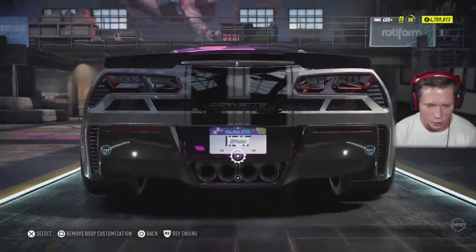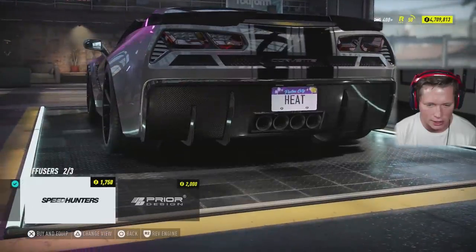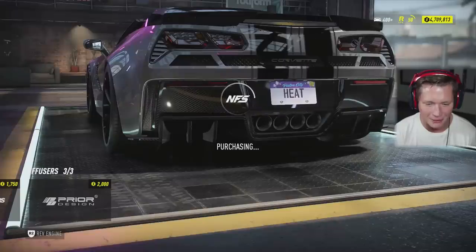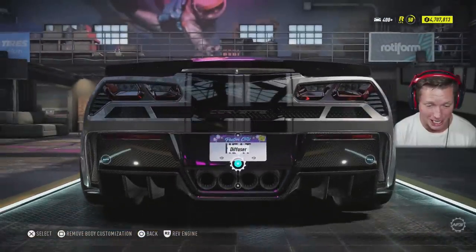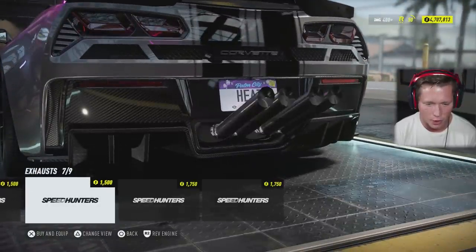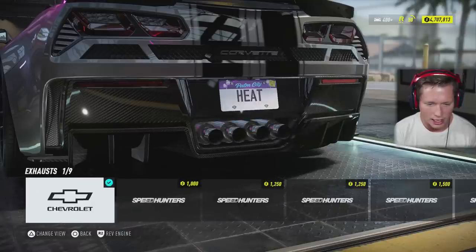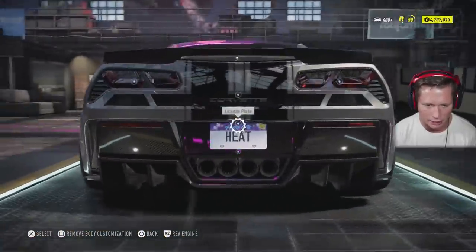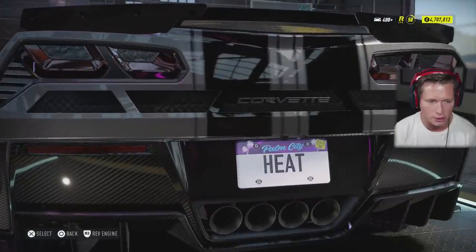All right. We've got these quad exhausts and a diffuser down here. Let's see what we want to do. Ooh, I'm going to go with the Prior Design one. Dude, this thing is looking pretty nice. I'm not going to lie. Quad exhausts. I guess it keeps quad in a lot of these. I feel like we're not going to get much better than what's stock. I really like those stock exhausts right there. That looks pretty good.